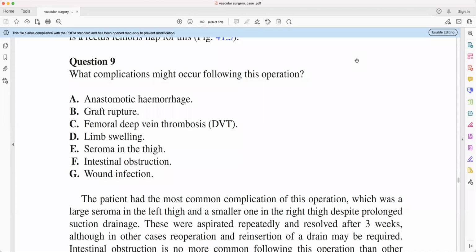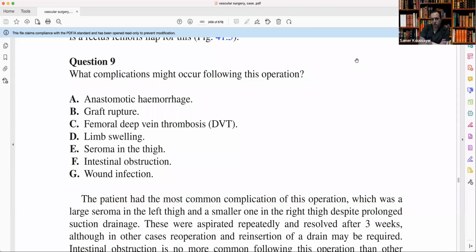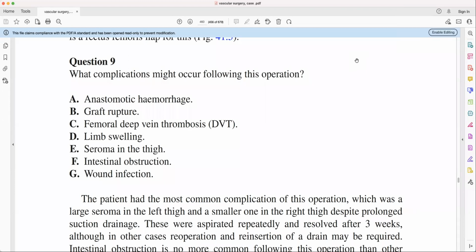Seroma in the thigh. Intestinal obstruction. Yeah, intestinal obstruction can happen. Wound infection can happen also.